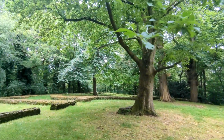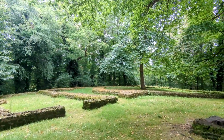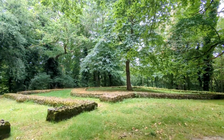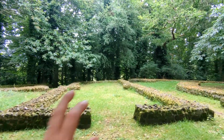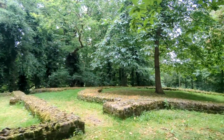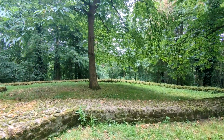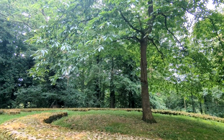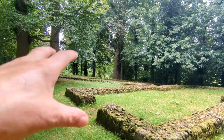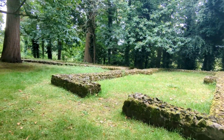This is Midhurst Castle in Midhurst, and the outlines of this have been kept, but it's long since been destroyed. This area here used to be the tower, and probably before all of these trees grew up it would have had quite a dominating view looking south at the downs.